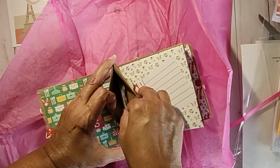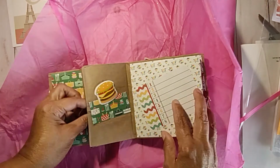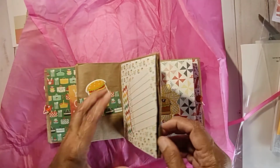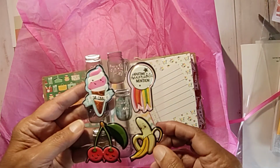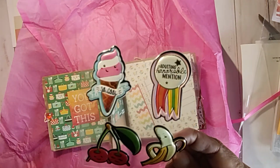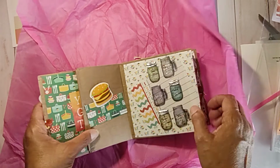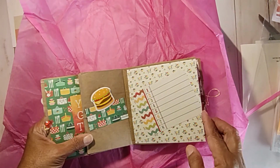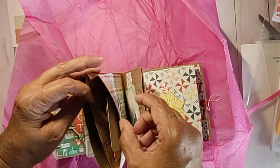Oh, does it have something in there? Oh, it's got some tags in there. How cute. Love that. Burger. Do love a summer cookout. Is there something in there too? Oh yeah, look, stickers. How cute are those? So cool. Love mason jars. You know anything about me? I love a mason jar. Look at that, how cute. Little journaling space there. Let me put that back inside there. Oh, there's more on this side.